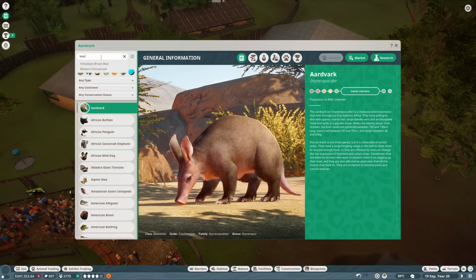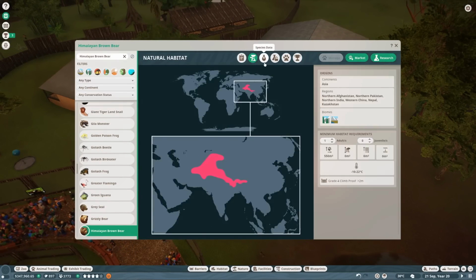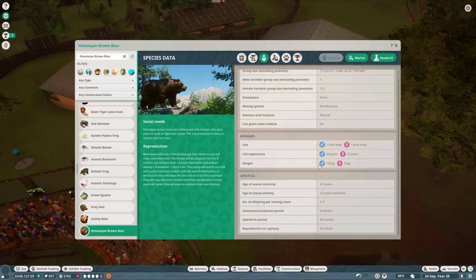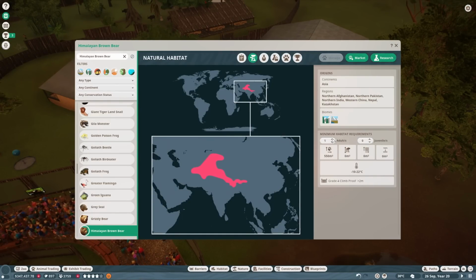Oh, I can't spell Himalayan. Himalayan, there you go. Critically endangered, so we seriously need to breed these. Species data 1 to 2. Yeah, so they'll have babies in there. Guests can't enter, unfortunately. And they're neutral, so they don't really care about people. They're very easy to breed, so this is all looking very good.